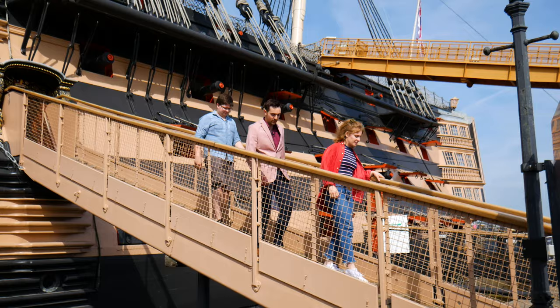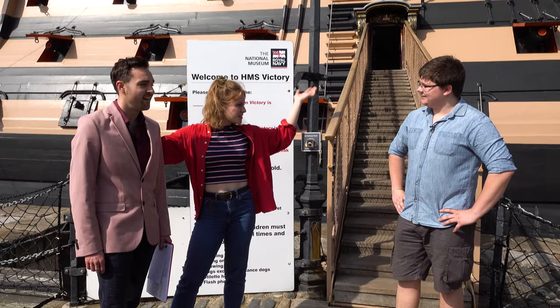The great thing about this place is there are museums everywhere. You can see all of the things. You can see all the ships. You can learn all the facts. Brilliant.